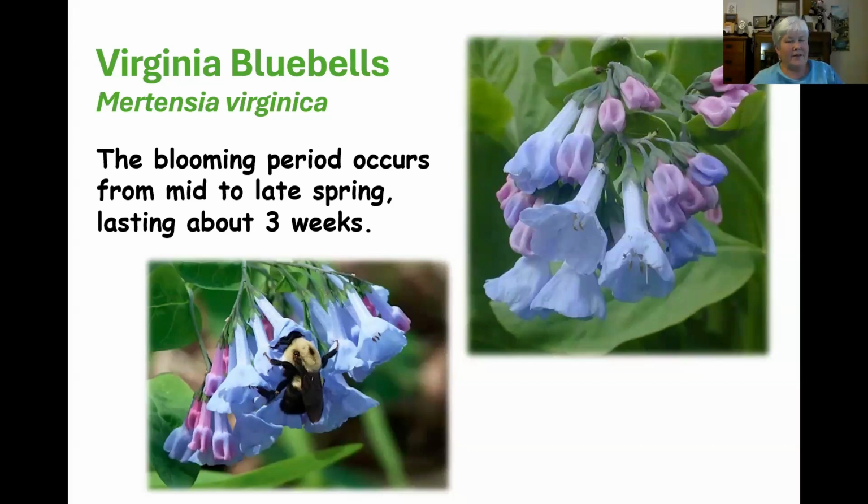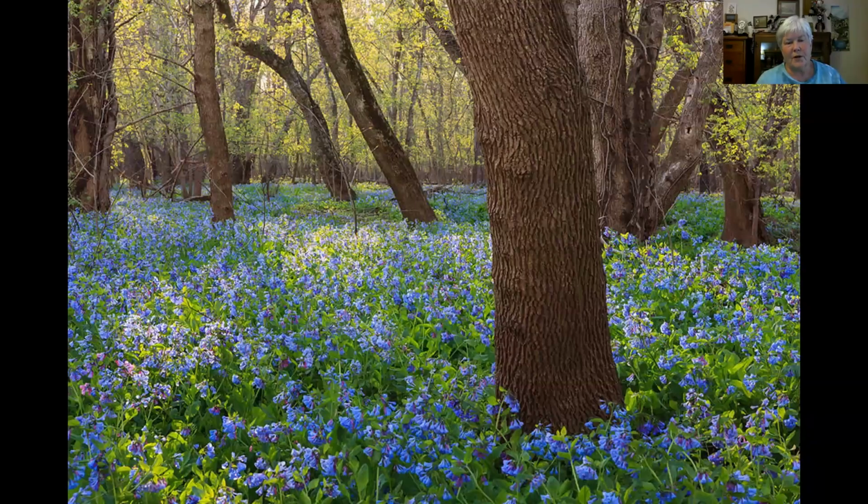And you can't deny how gorgeous this image is with the bluebells in a large expanse. Generally, when I've found them out in the wild, they're usually in a river bottom kind of situation, where it's moist and yet very well drained when it's not flooded.